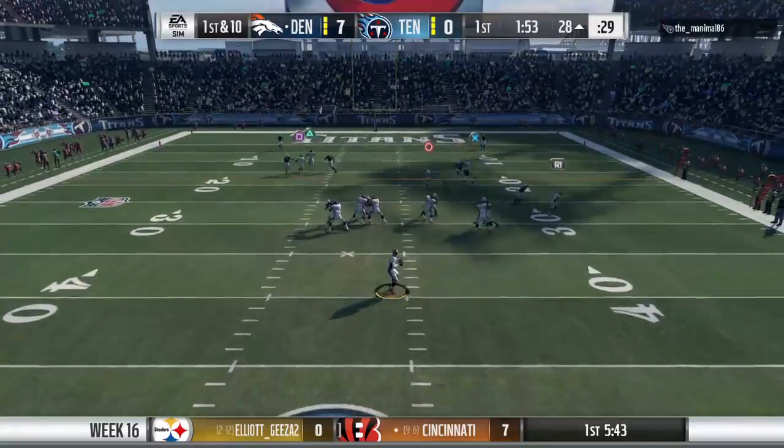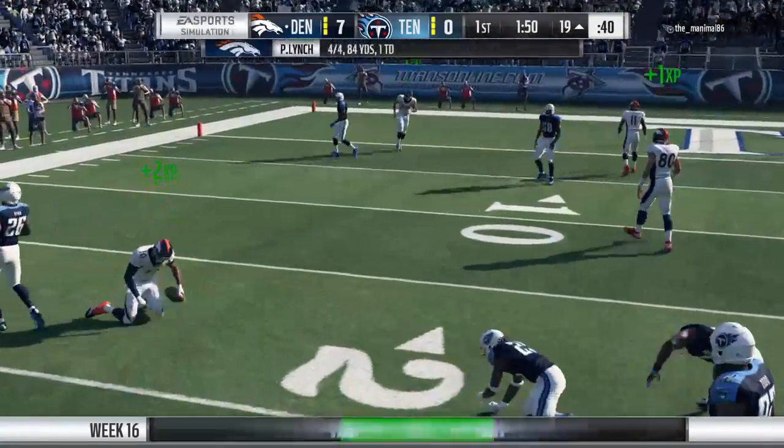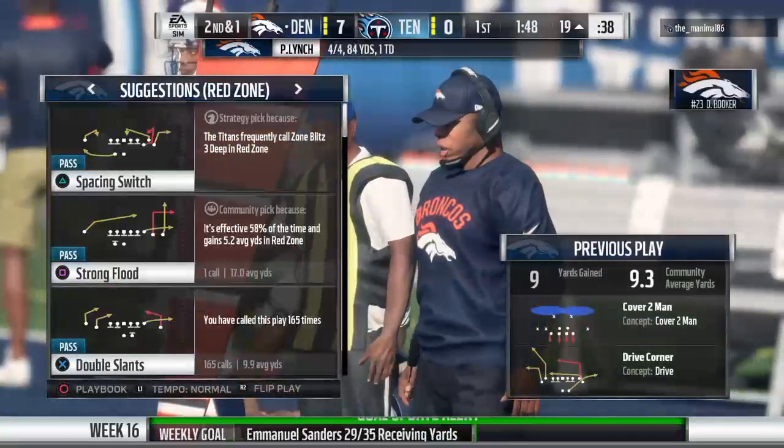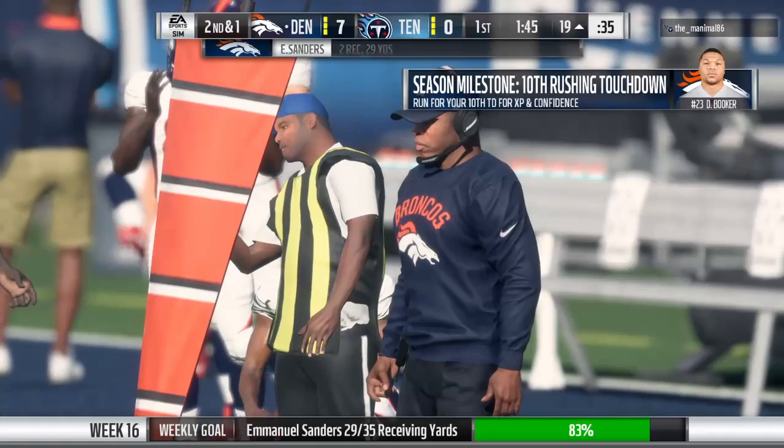They'll throw on first down with Lynch. Sanders has got it, complete, and he'll be brought down inside the 20 at the 19. Give him 9 there on the first down completion.